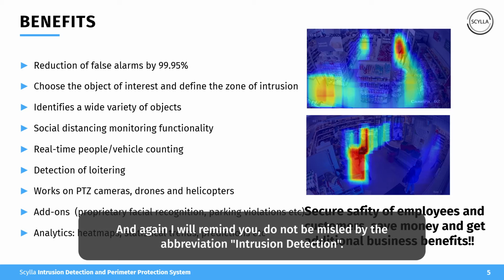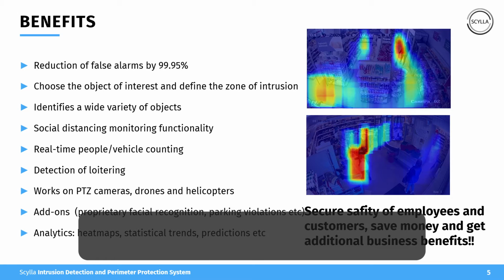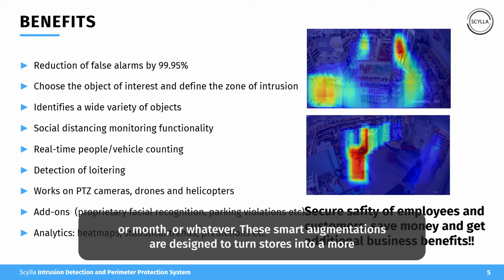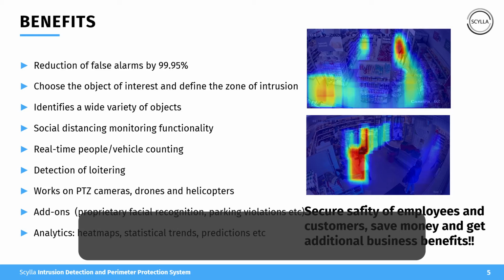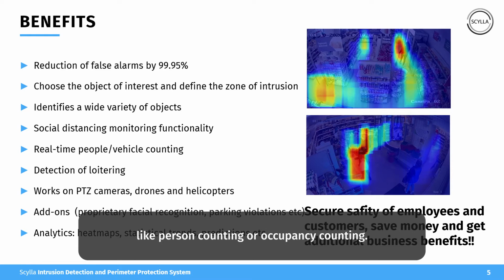And again, I will remind you, do not be misled by the abbreviation, intrusion detection. It just so happens that this same model can be modified to do all of the above mentioned tasks, right? And of course, all this information can be time gated to show time-lapse changes throughout the day or week or month or whatever. These smart augmentations are designed to turn stores into a more integrated, data-driven environment where cameras provide safety to customers and employees and allow store managers to do their job, taking some heavy-duty routine tasks off their shoulders, like person counting or occupancy counting or whatever, right?